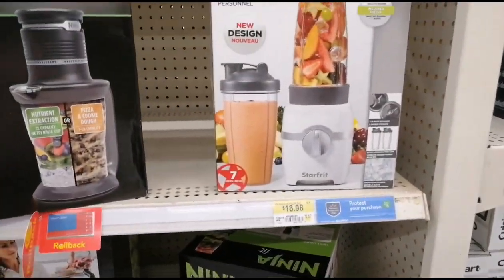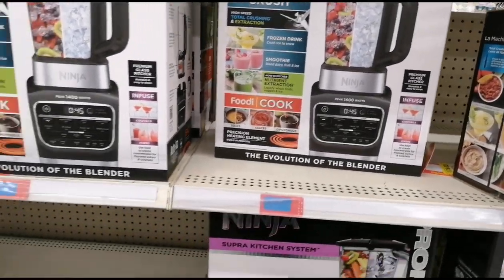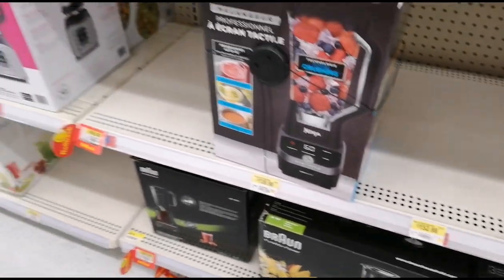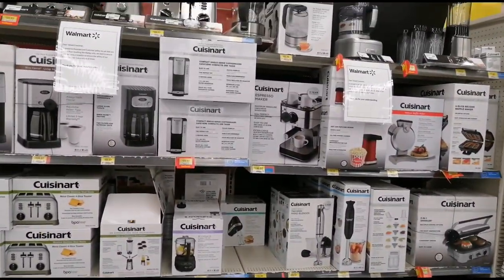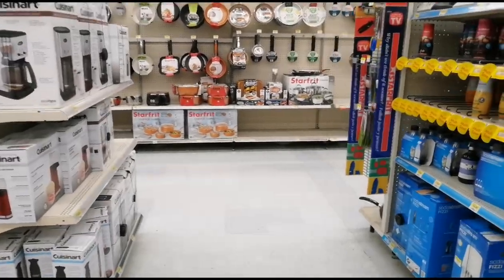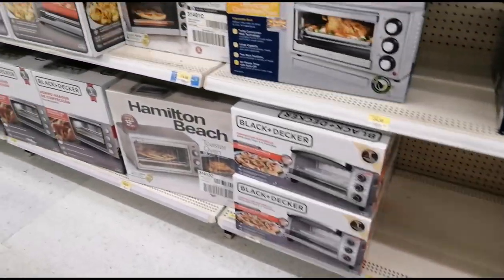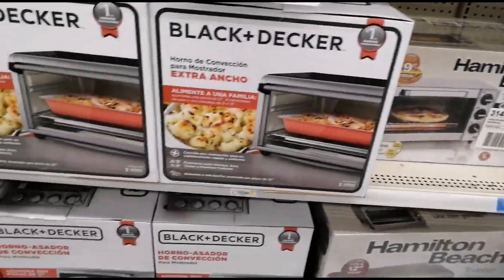I'm in the appliance section. I'm looking at the blenders. I'm not seeing the prices. That one is $139. Then we have those. Right there. When I come to Walmart, I normally scan the items to see what's cheaper.